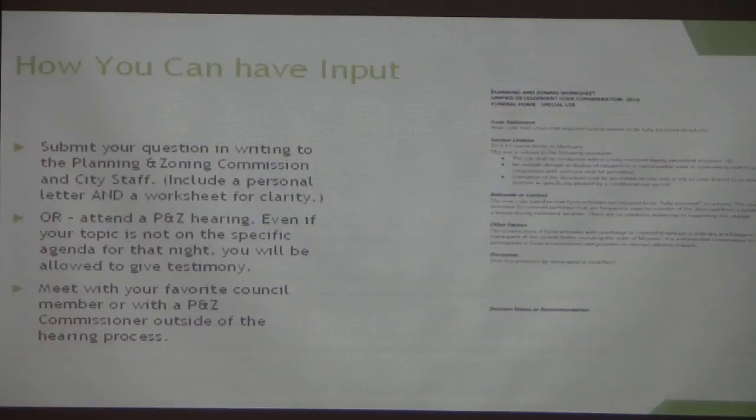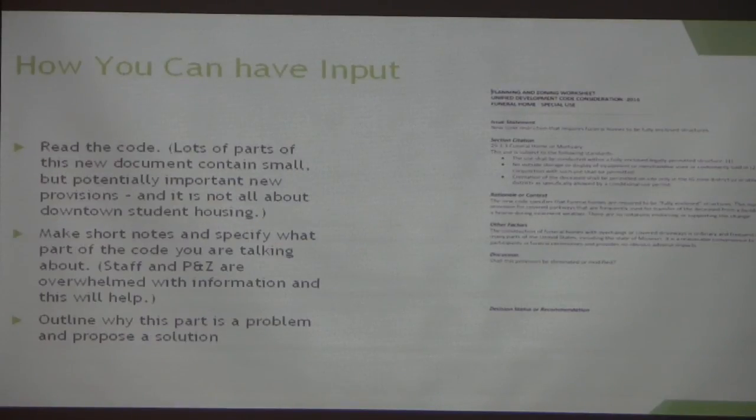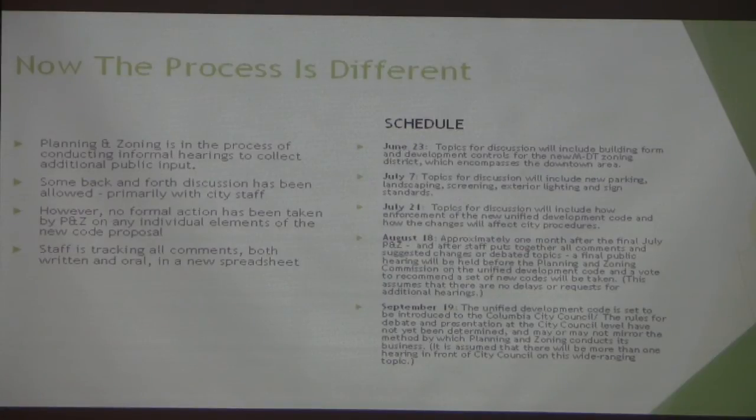But if you go back to this calendar of events, you'll notice that the topic for discussion on July 7th, which will be at least one day before the first meeting of the parking task force, is new parking. They won't have their report in. They won't even have met yet. And if that's the case, there may need to be more time given to these people to adequately consider the effects of parking on the downtown area and in all other parts of this community.